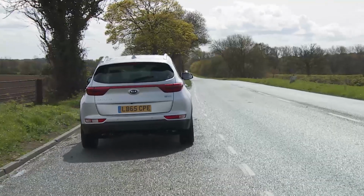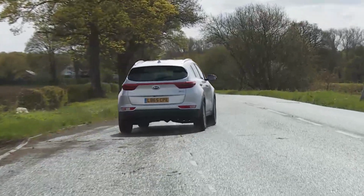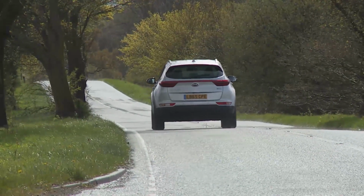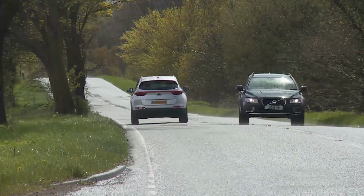In other words, whichever engine you choose, it'll make a little more noise than the class norm, but it's nothing you can live with. I mentioned towing. If you're going to be doing that or travelling over longer distances, you're more likely to want to look at one of the 2-litre diesel variants, as you'll have to do if you want the option of automatic transmission.